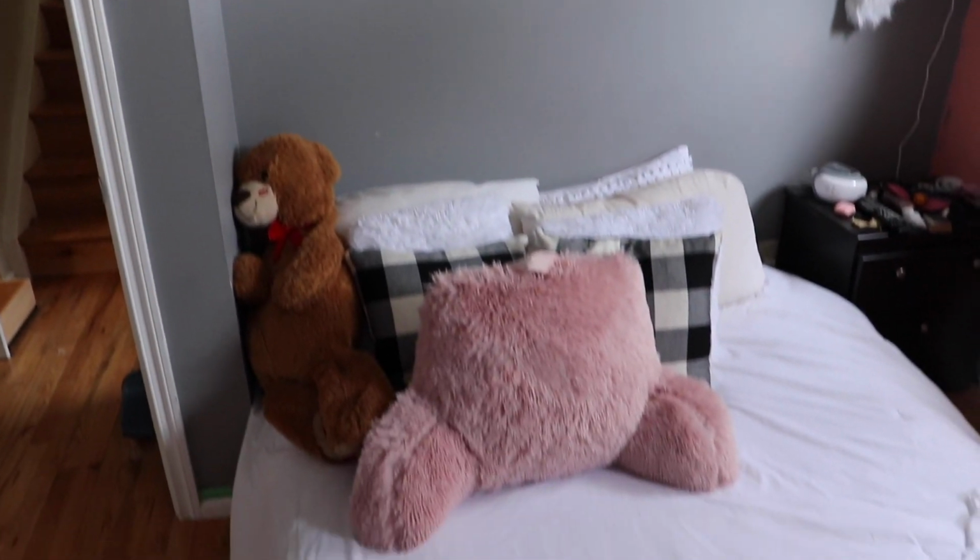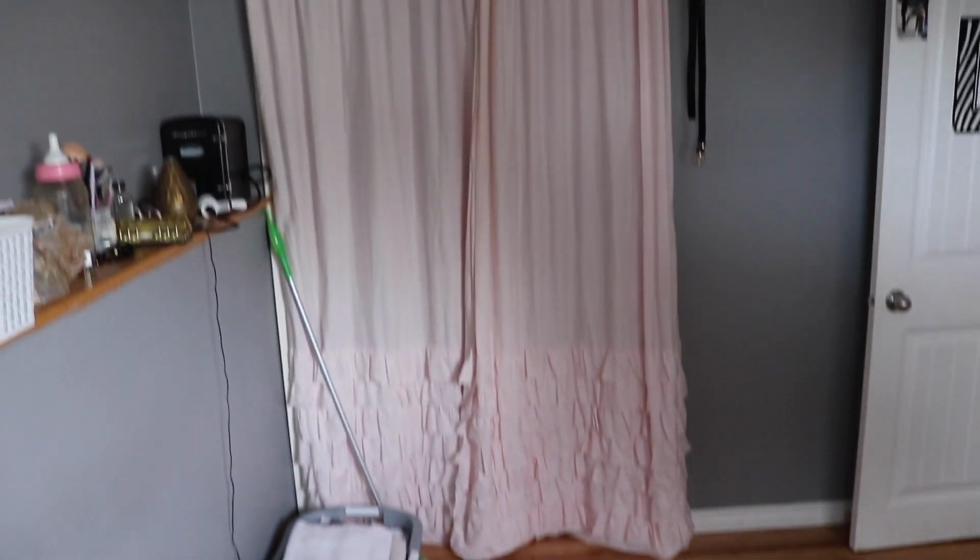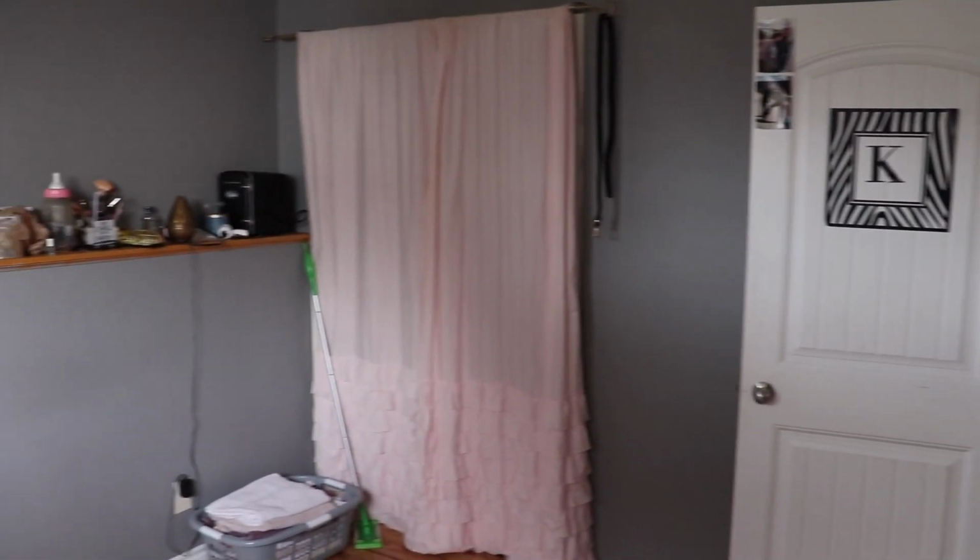After that, this is what it looked like. I slept on the floor for literally like 2.5 weeks. It was wild. I would not recommend, but that's what it is.